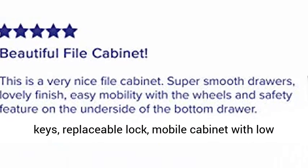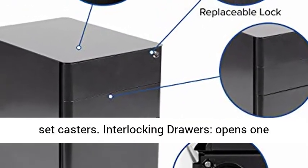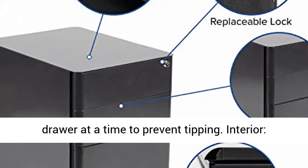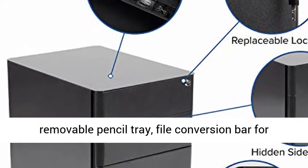Interlocking drawers, opens one drawer at a time to prevent tipping. Interior, removable pencil tray, file conversion bar for vertical filing of longer documents, holds letter, legal, A4, F4 files.